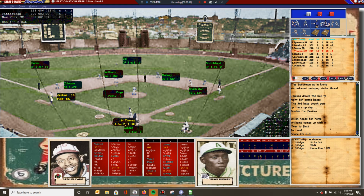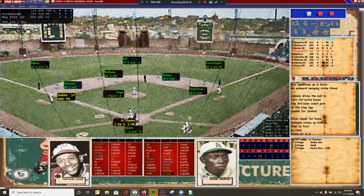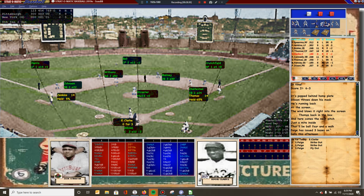And here comes the pitch from Page. And he walked him. So it looks like Page is tired, and that's going to be the end for him. And we're going to take a break, and we'll have a new pitcher when we come back. So Sam Streeter is your new pitcher. He's got runners on the corners. He's got to get them out of this jam.